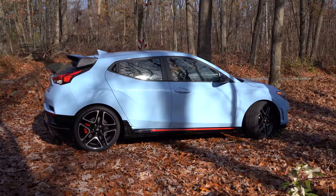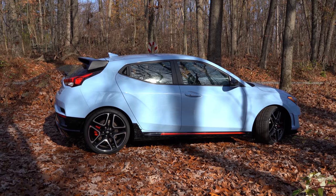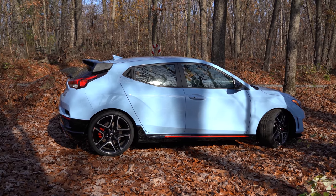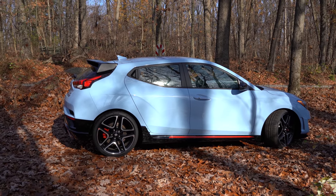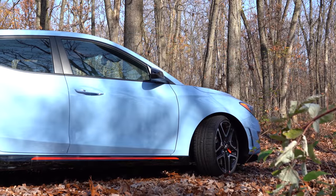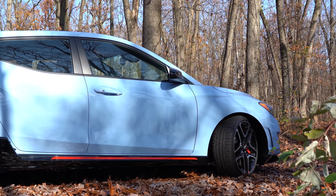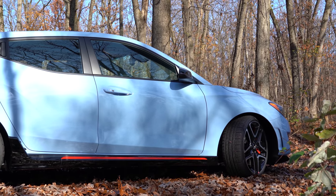So I swung around to the passenger side here because I wanted to show something to you guys. The Veloster, of course, is a three-door, meaning there is one door on the driver's side for the driver, of course, and then two doors on the passenger side. So if your passengers wanted to get in this one, they will have to enter through the passenger side. So I did want to mention that to start with.